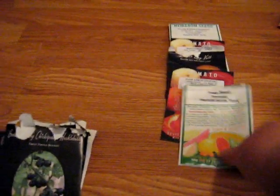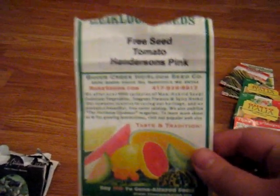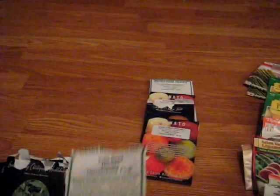Okay, what do we got here? These are Henderson pink tomatoes. These were the free seeds that came with my Baker's Creek order. They're growing really well in the greenhouse. They're the farthest ahead of all the tomato plants right now. So I'm hoping I have good luck with them.